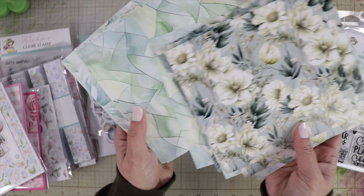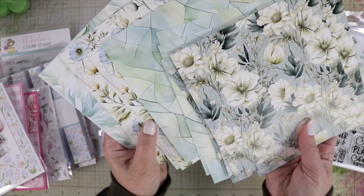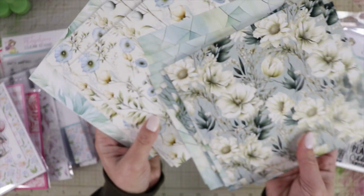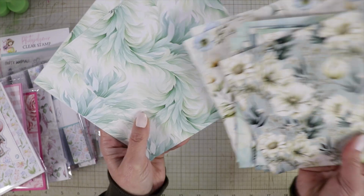So pretty. And make sure you check out Cards by Kendra. She is using this collection to create some of her cards this month, and they are turning out so pretty.